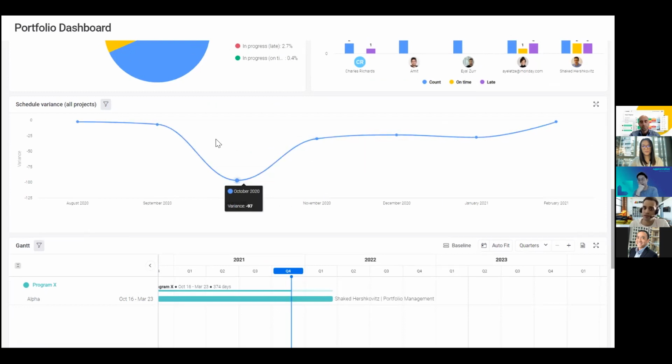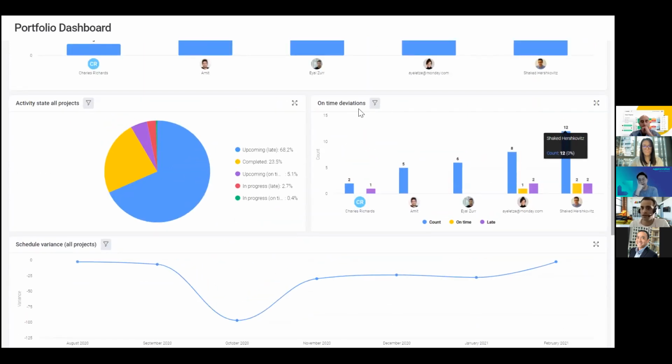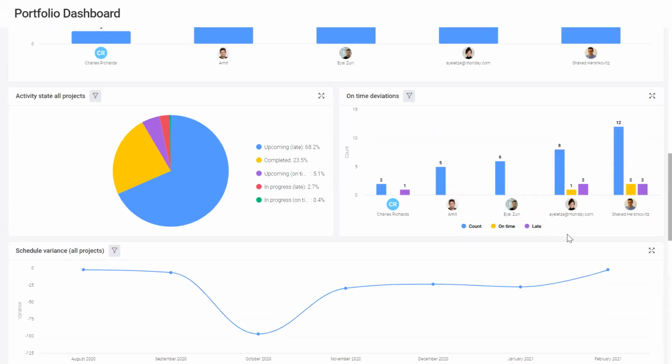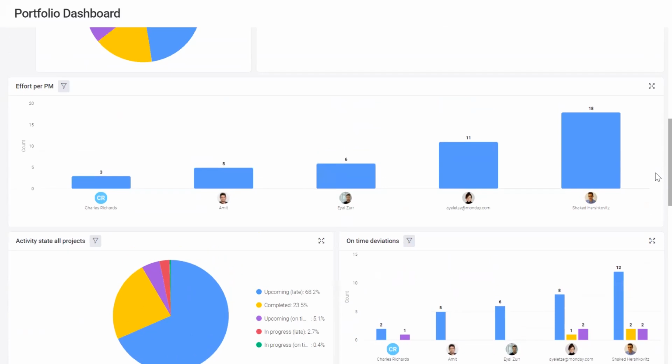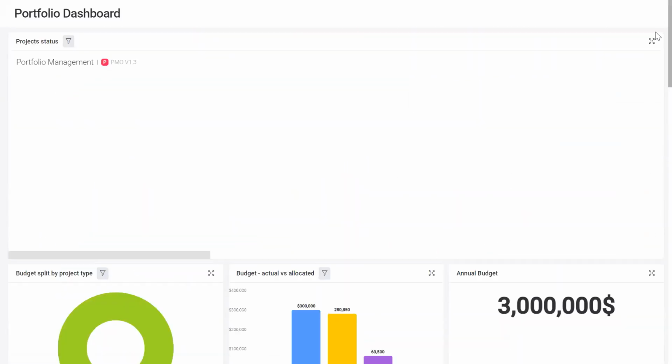I can customize things like Gantt and timelines, but take the on-time deviation widget as an example. It oversees specific individuals like Charles, Amit, or Eyal, and shows how many tasks they've been doing, how many were done on time, and how many were done late. And that allows me, as the head of PMO, as an example, to get lots of insights, and also to take a lot of action. So being insightful and actionable, that's the main message here about real-time dashboards.